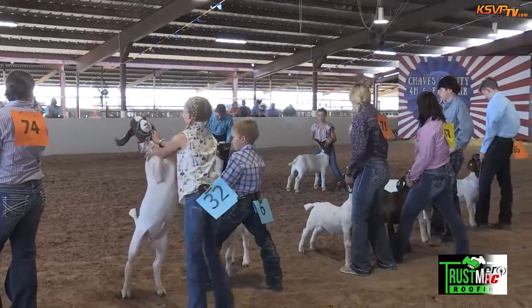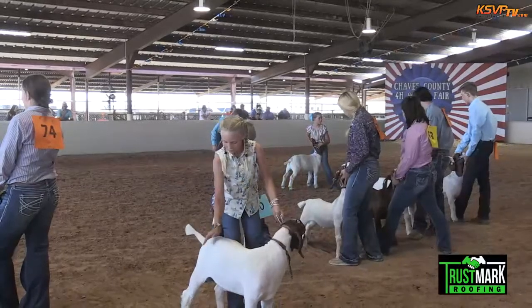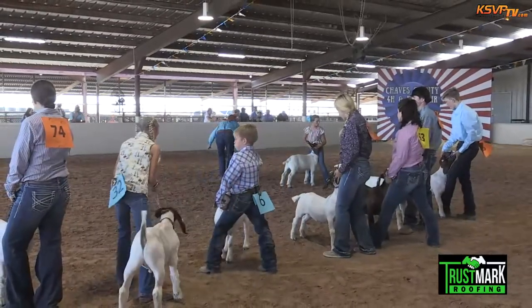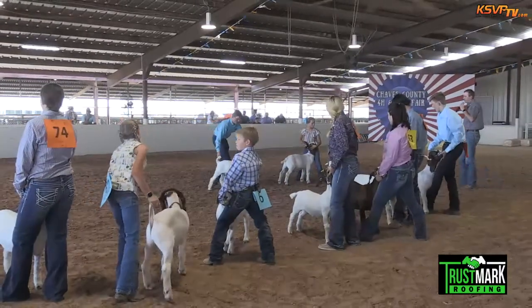As compared to some of the others in class, again, need to keep him down in his top, make him better in his rib, make him more attractive in his build, but he's really stout from behind and again has some big advantages in terms of his loin shape today as compared to the goats on either side of him.